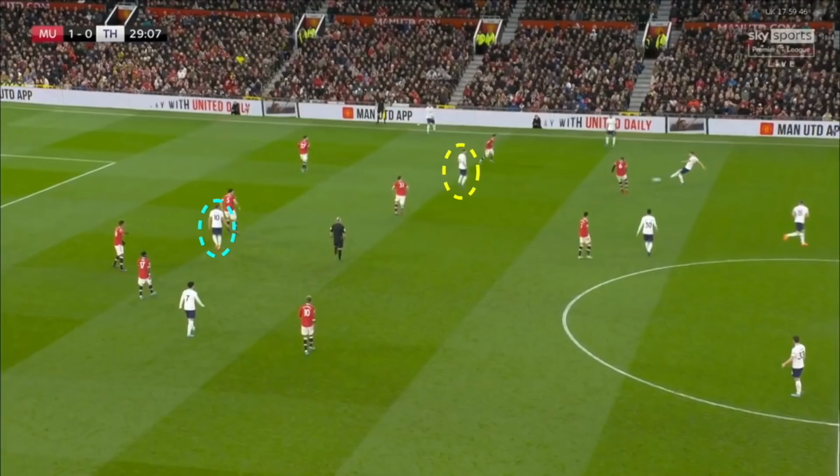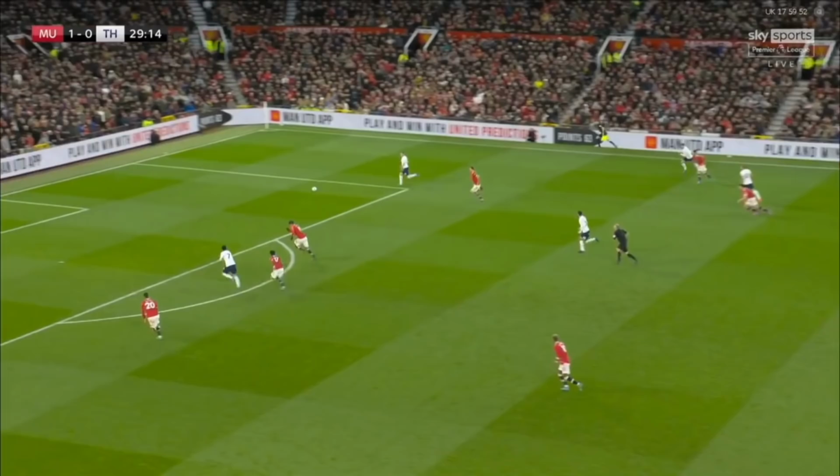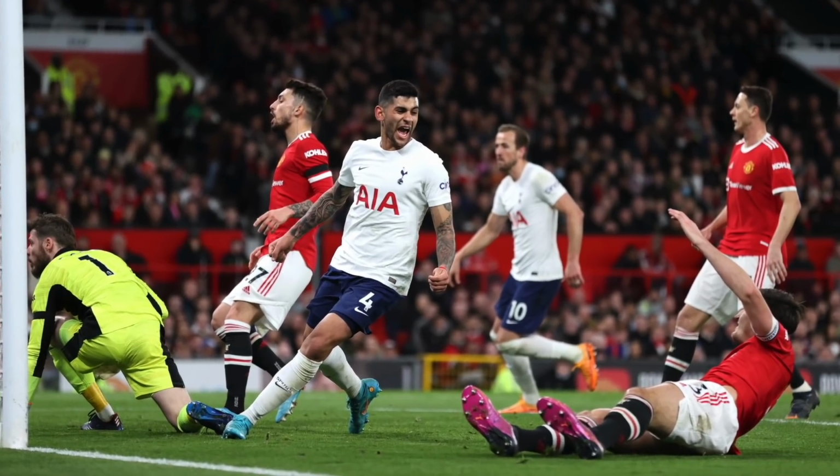We did see Tottenham do this once in the first half when Kane dropped off and Kulusevski made a movement in behind and was found by Kane's well-weighted through pass. However, Tottenham didn't do this enough throughout the game. In the second half, their equalising goal came from utilising Kane's link play.